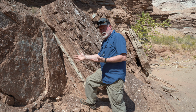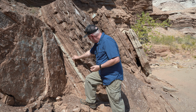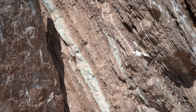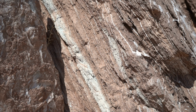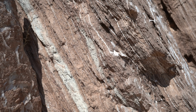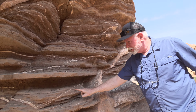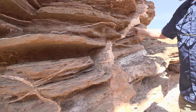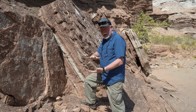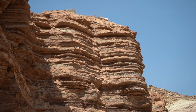Then you get mud, silt, sand that washes in and creates another layer. Fairly stable time again, another little layer of dead critters. More mud, sand washes in, compacts down, another little layer of dead critters. And this goes on and on for millennia. And we get to see a cross section of what was originally flat. This has fallen off from the top. And so if you see, it's repeated all up there.